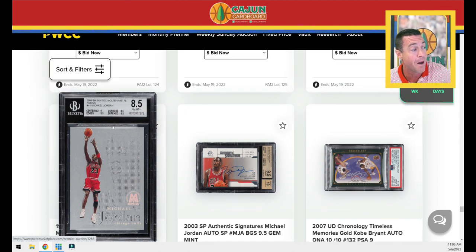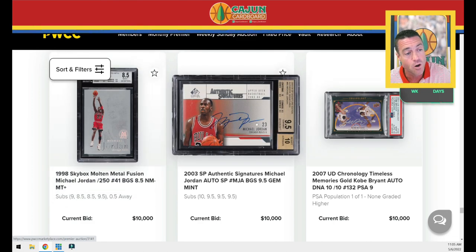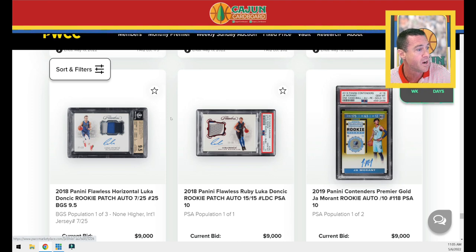That is a big card on my list, and that is the '98 Molten Metal Fusion. That card's numbered to 250. It's an 8.5 right there. Jordan autograph 9.5/10. A Chronology Kobe. Chronology had its day where it was really running, and it still is.